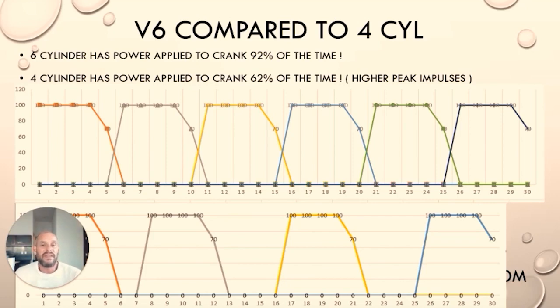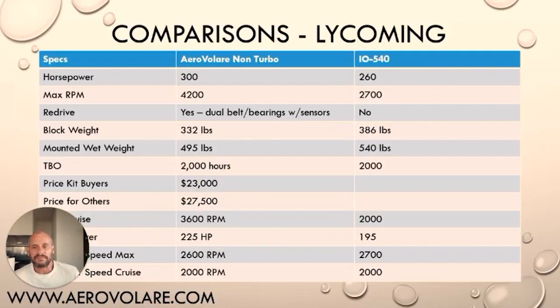So the actual piston speed itself is about the same, even though the RPMs are higher. The big problem with higher RPMs, in part, is how everything's spinning and moving faster, but the pistons themselves aren't actually moving any faster, even though the RPMs are at 4,200. So that was something interesting that I found out as well.